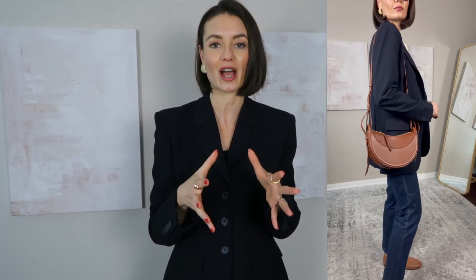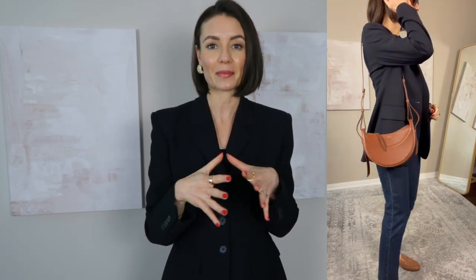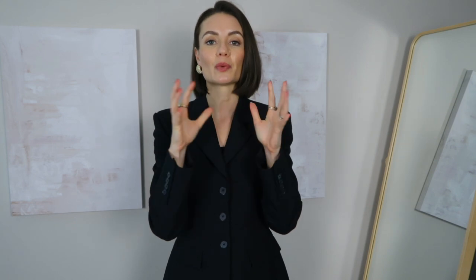So I went with a dark wash. These are actually from Gap a few years ago, but they still do this style, and I will link that down below. And then I went with just classic pieces overall to achieve this look. So I went with a navy blazer, and this blazer is quite interesting.